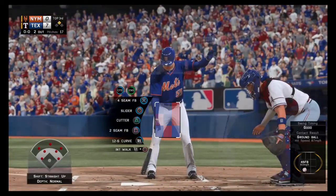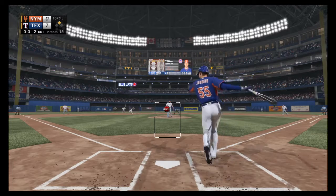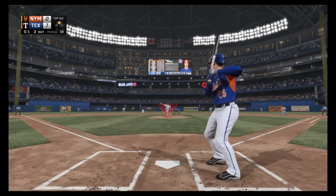Kelly Johnson will get a second crack at it here. He flied out to lead off the ball game, and he only saw a couple pitches, too. And that's great for the pitcher when you can get an easy leadoff out like that. Mets are still looking for their first hit of the ball game.